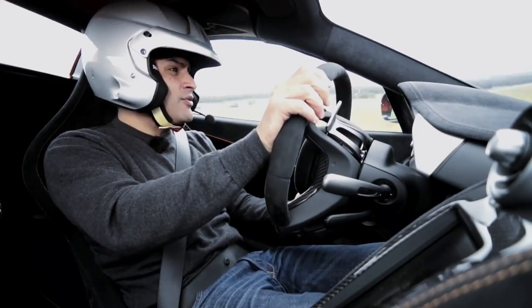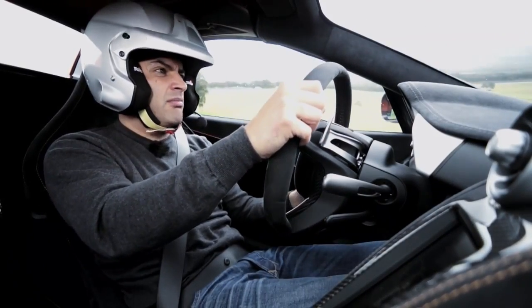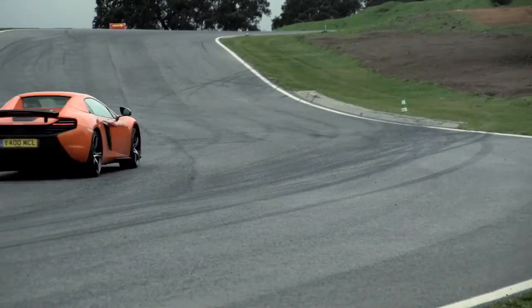Does this car replace the 12C? Well, I suppose it does. McLaren says it'll build both alongside each other, but I think we can assume that the 12C is kind of gone, which is a shame because I rather like that car.